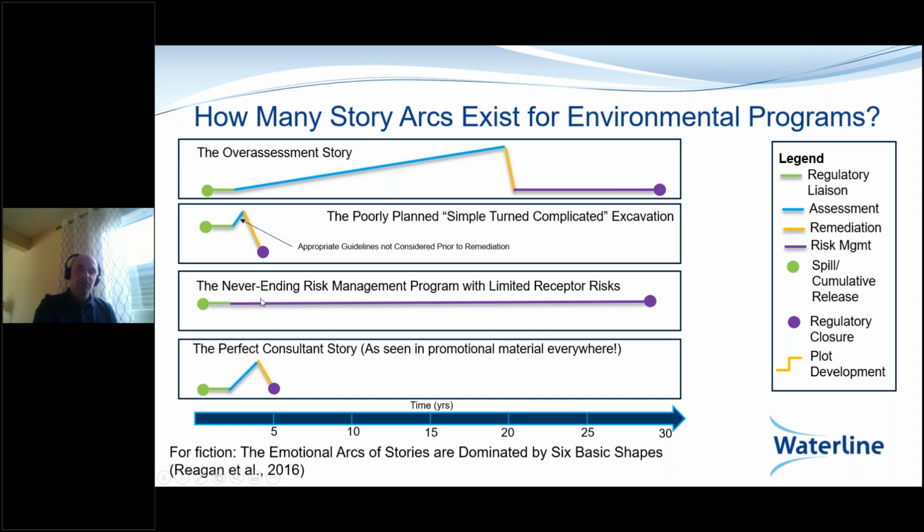And then, on the flip side, if things just go straight to risk management and no one's critically thought about whether the guidelines apply and what the environmental risks are, you're basically continually monitoring, but not really monitoring, a site that maybe could be closed.